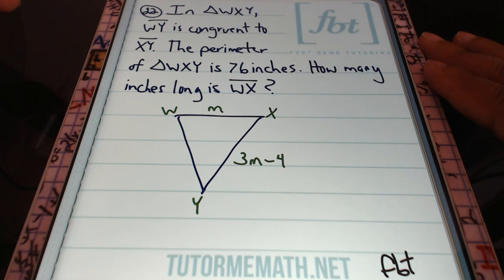All right, so let's look at this last final problem that we have here. Problem number 22. It says in triangle WXY, XY is congruent to WY is congruent to XY. The perimeter of triangle WXY is 76 inches. How many inches long is the segment WX?